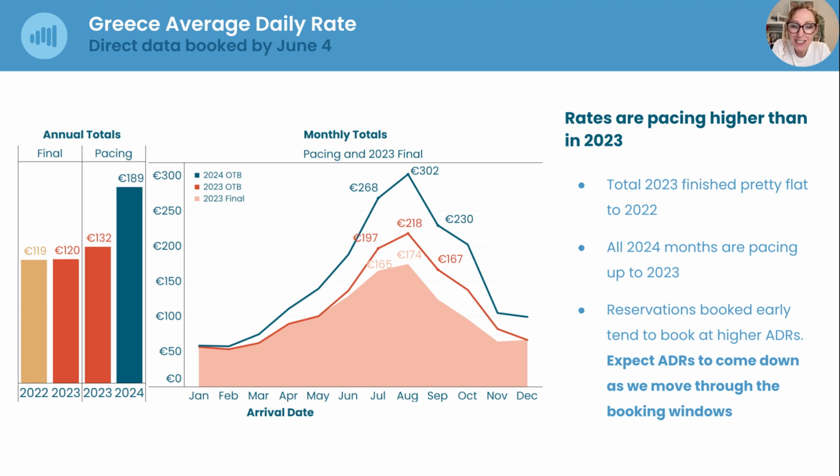The red line was last year. And then we can see where we actually ended up at the end of last year with that shaded area. So we're pacing ahead for all months, all arrival months at the moment. But what I would like to point out is that the shaded area is lower than both lines. That's because as we get closer to arrival, prices will come down. The closer we get, we will see that fall.